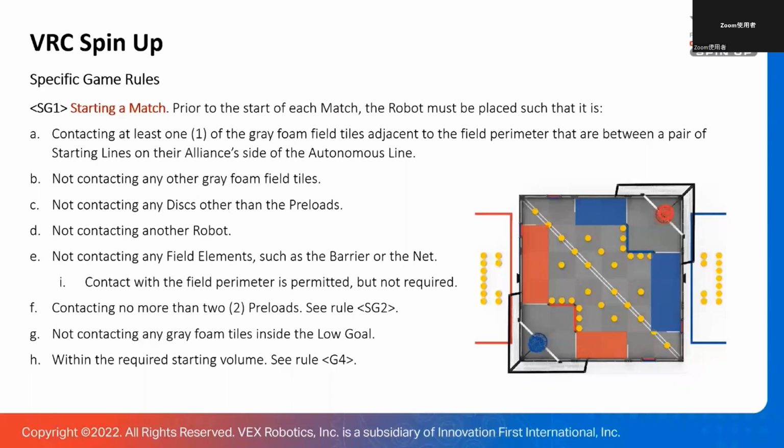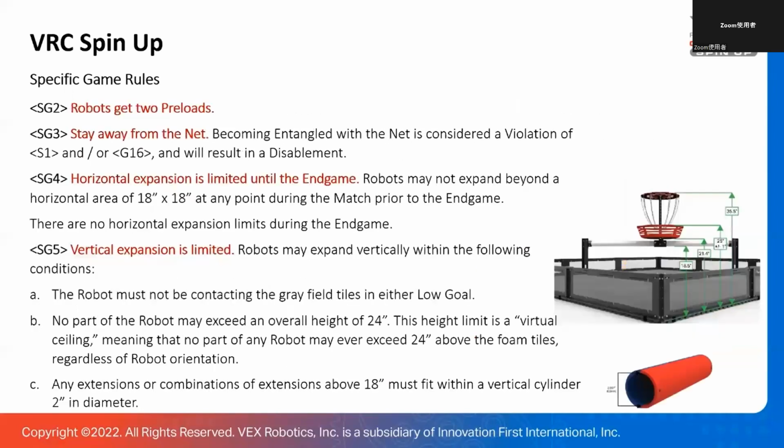F. Contacting no more than 2 preloads. G. Not contacting any green foam field tiles inside the logo. H. Within the required starting volume. SG2 Robots get 2 preload discs prior to the start of each match.